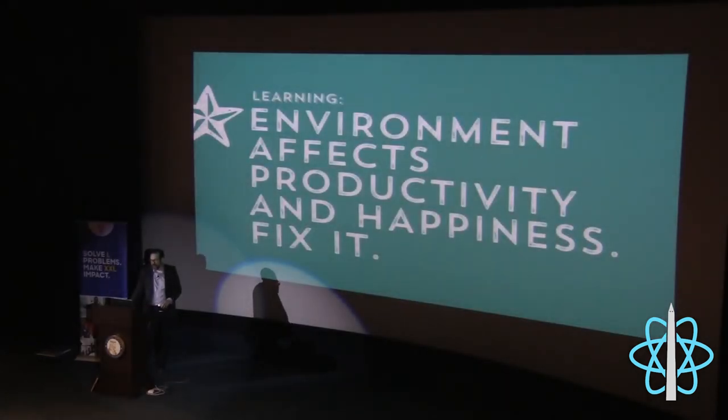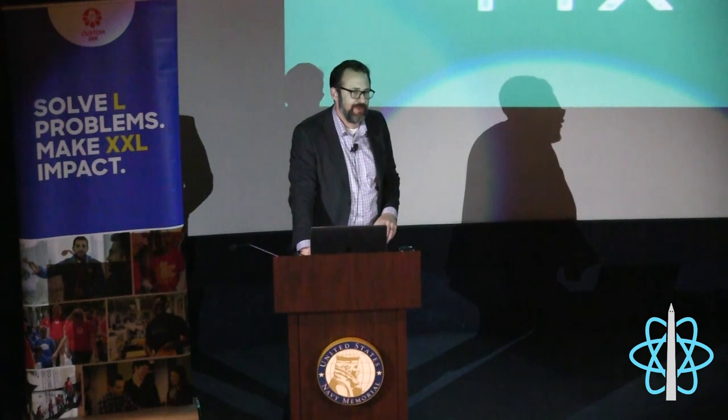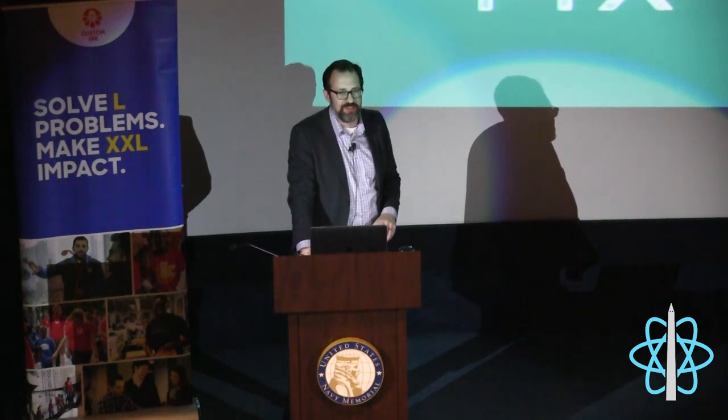So the environment affects productivity and happiness. Fix it, please. Kill the open office, figure out a way to do it. If beg forgiveness, like literally go to Home Depot, get some C-studs, get some drywall. There's your weekend, boom, done. It'll be fun. Worst thing they're gonna say is tear it down. Well, maybe not, maybe you'll get fired, but at least you had fun doing it.